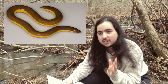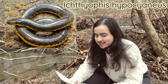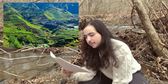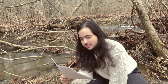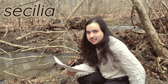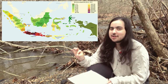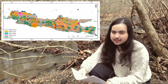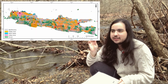The Javan caecilian, also known as the marsh caecilian, and Ichthyophis hypocyanus, as their name suggests, is native to the island of Java. As such, the Javanese name for them is Ulo Duvel, which is the name for caecilians, or Sicilia, as they're called in general. Java just so happens to be where the largest concentration of Indonesia's population resides. Because of this, a majority of the land, two thirds of it in fact, is designated agricultural, specifically wet rice paddies.